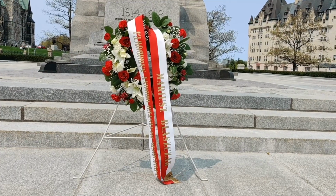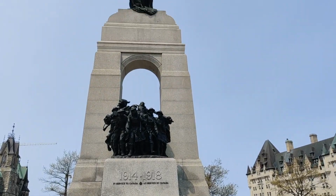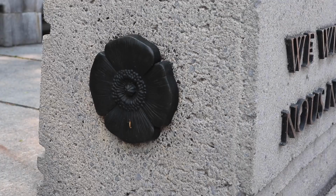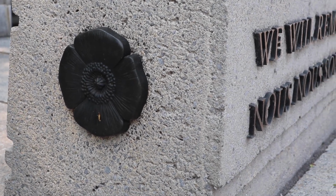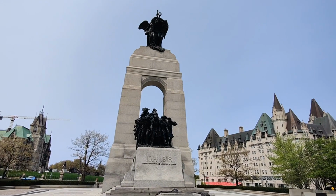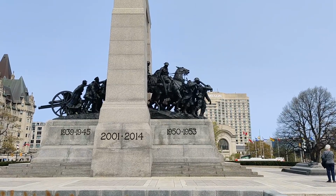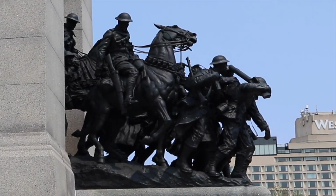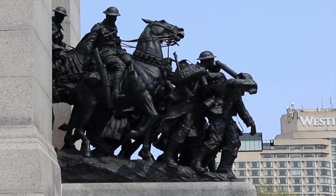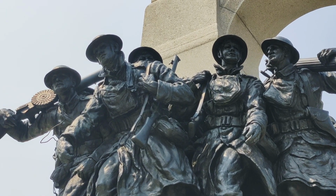Dedicated in 1939, this cenotaph was originally designed to commemorate the 60,000 Canadians who died in the First World War, but now it honors all soldiers that have given their lives for our country. The sculpture is called The Response and shows the great response of Canada when the world's peace was threatened. There are 22 bronze people representing many different military roles, including nurses, an airplane pilot, a sailor, and the infantry.